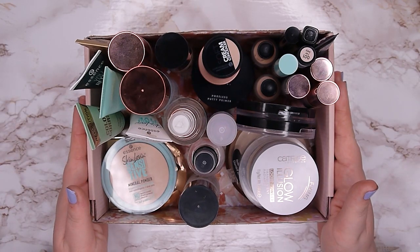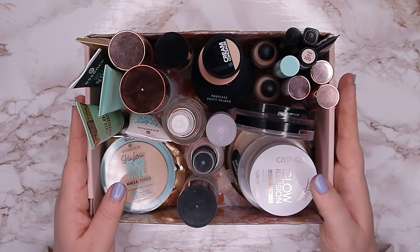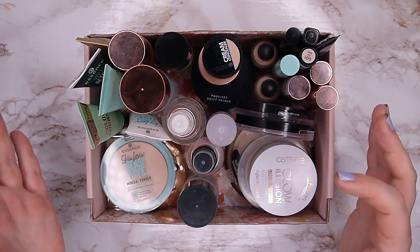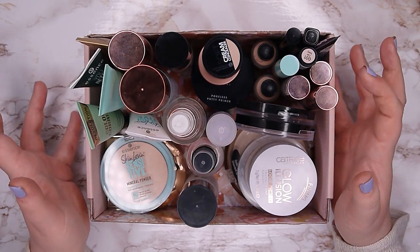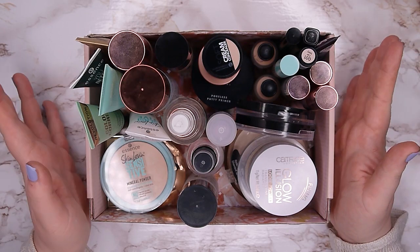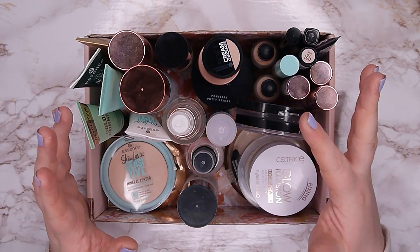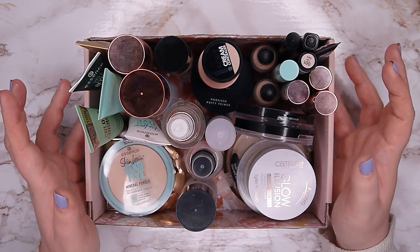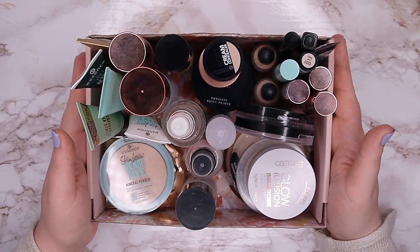So in this box here is everything that I'm keeping, and I think it's a really good size for a collection for me. This really feels good, and I feel like it fits my current makeup aesthetic and the products that I like to use, and I really love that I only see products in here that I truly like and enjoy using, and that I could grab each of them and be happy using it. So this was quite a success for me.